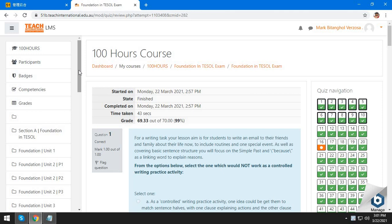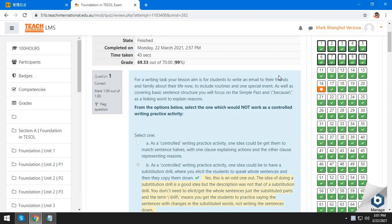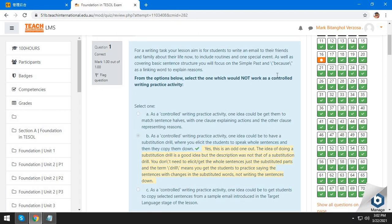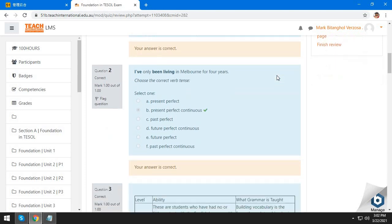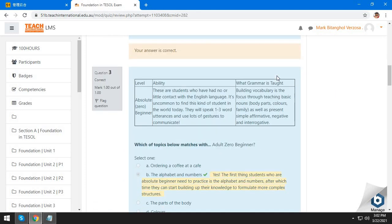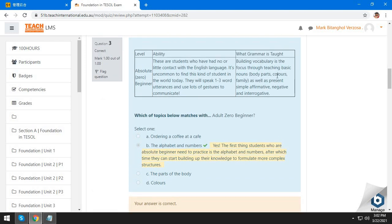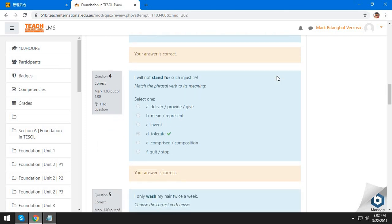All right, let's proceed. For question number one, it's letter B. And for number two, it's letter B. Three is letter B. And four is letter D.